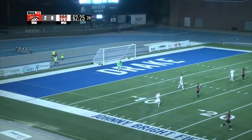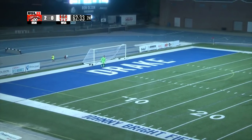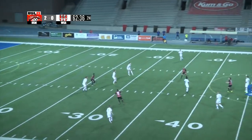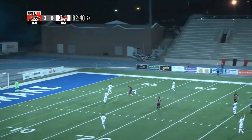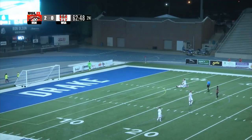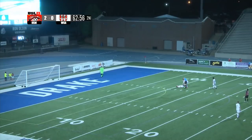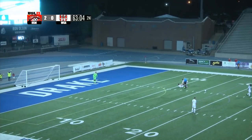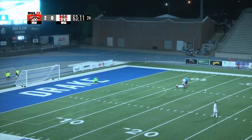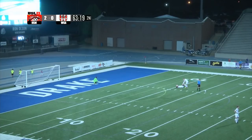That was Baker, or excuse me, Gilyadenko coming in. Almost got the head on it. Two good changes moving into the second half, actually. And offside called there on Easterling. Player down for Winnipeg. It's like a cramp, maybe.